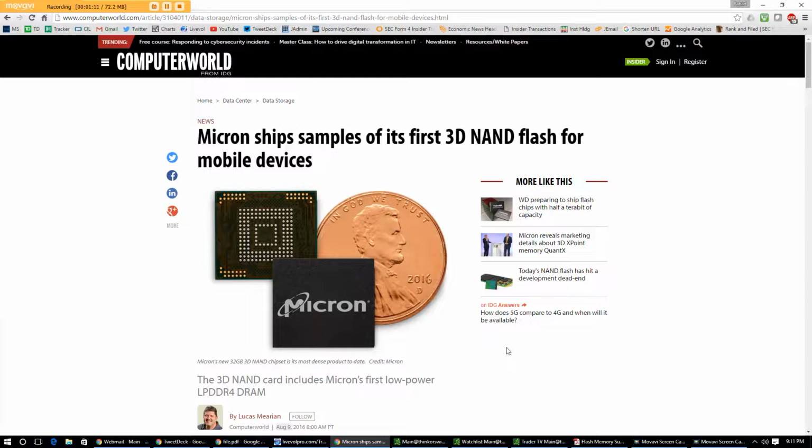Now, the most logical thing that came to my mind at the time was that there has been much chatter that Apple's new iPhone 7, coming up in a couple of months, sometime in the fall, is going to have a 3D NAND chip in it that's going to be built by Micron. It's been discussed ever since February. Whether the iPhone will have it or not is yet to be seen, but that's the chatter.